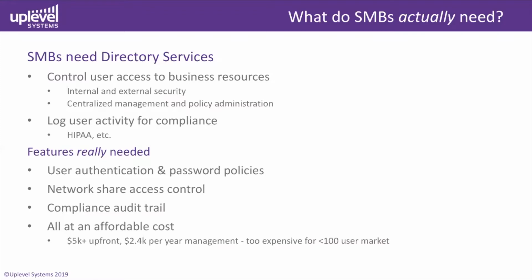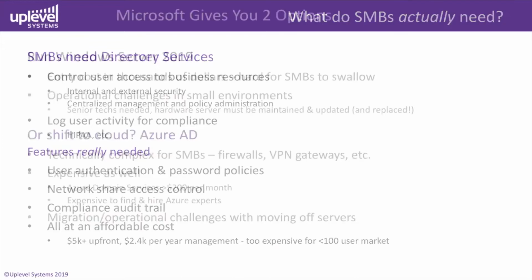But most importantly, for a small business, all this needs to be at an affordable cost that does not create a large barrier of entry for small businesses. With most AD implementations costing well over $5,000 in upfront cost, it is important that businesses have all of the functionality to stay secure and up to date without depleting their cash reserves.